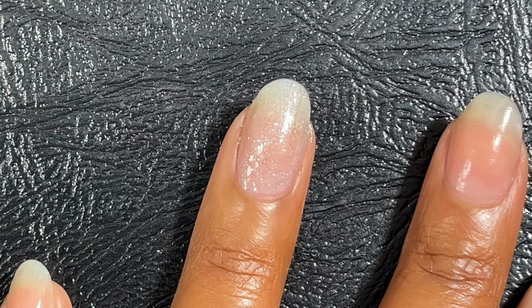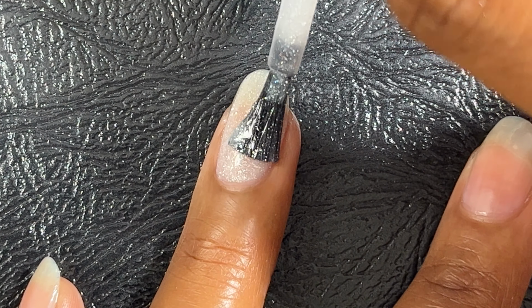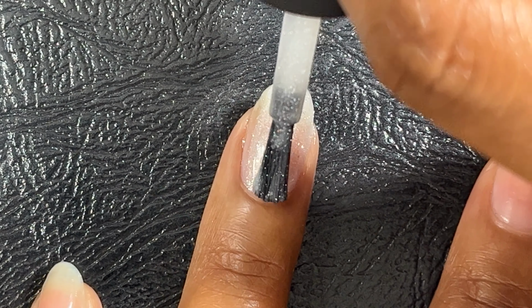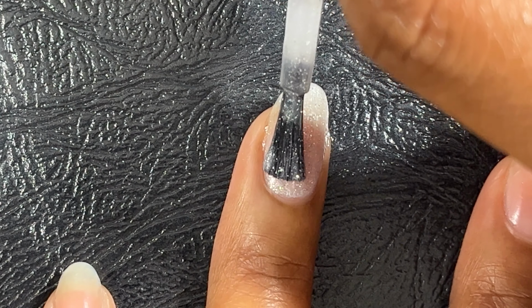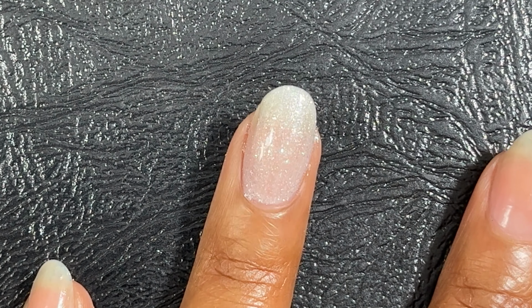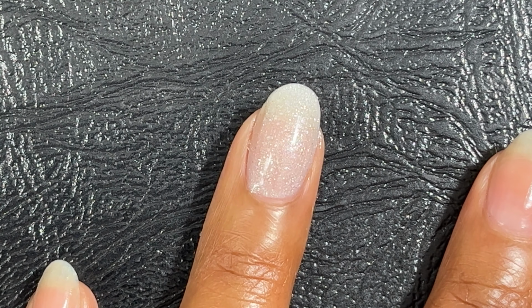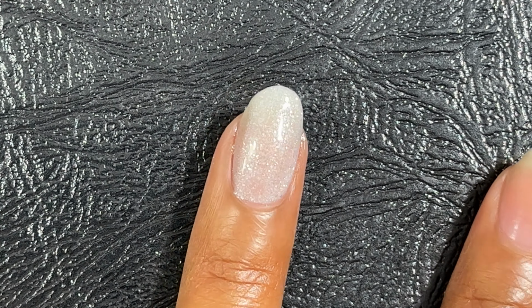So this formula applies pretty evenly. You don't really see too many streaks, so it's a good formula if you like sheer nail polishes. If I were to wear this, I would wear it in 2 coats, but I am going to show you what it looks like in 3 coats of this polish. But since it's meant to be a sheer polish, I think it looks pretty good in 2 coats.